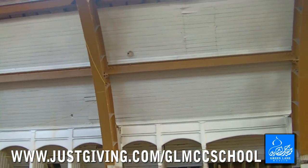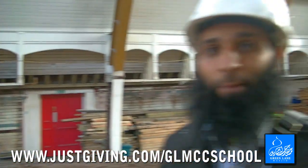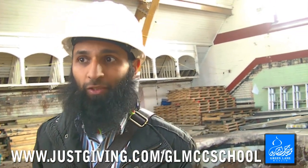In addition to that, what we've also done is we've repaired the roof, and soon in a minute we'll go upstairs onto the roof and show you the work that we've done to the roof and improve the insulation properties to make the building sustainable and to make it hold its temperatures, increasing its U values.